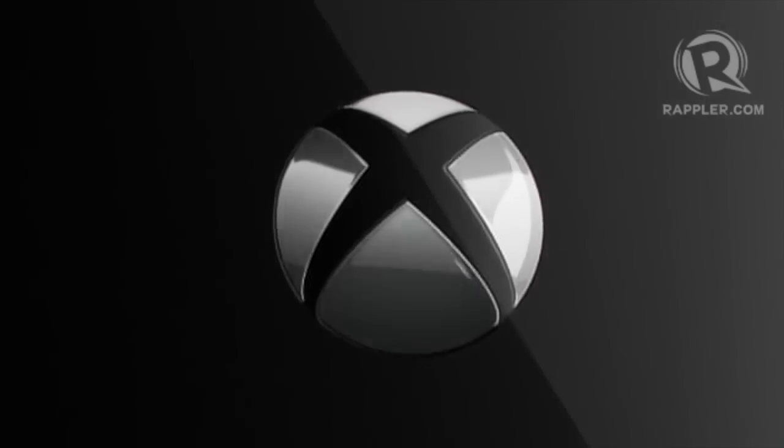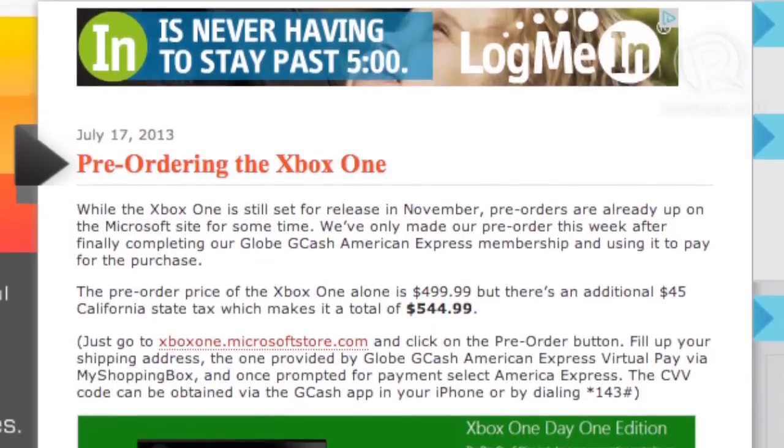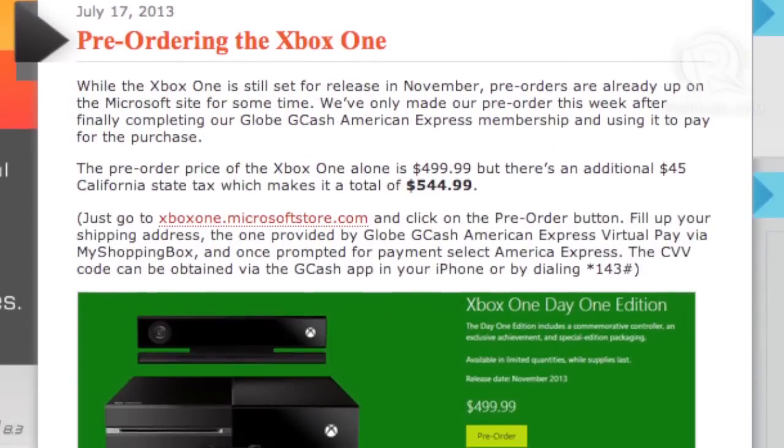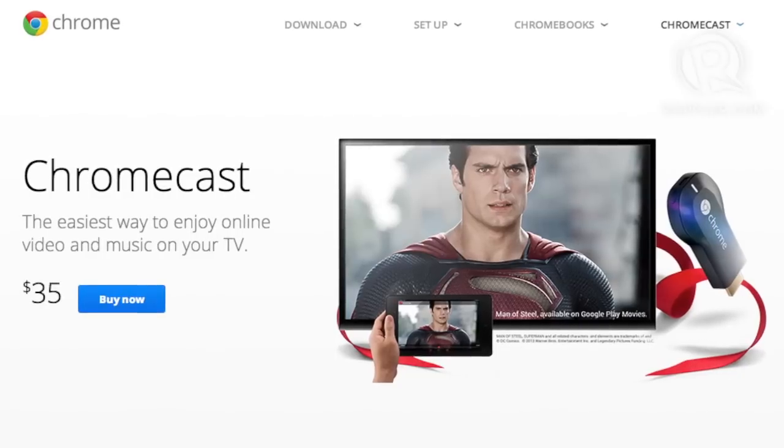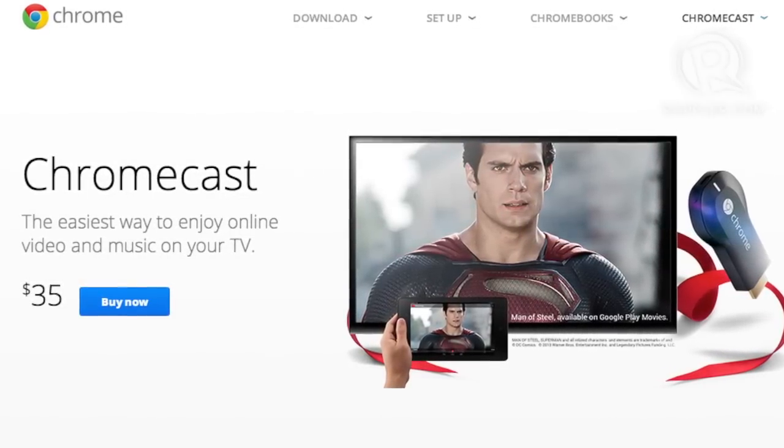Both Mark and Abe also recommend the just-released Xbox One gaming console. While not officially available in the Philippines, parallel imports are available at Data Blitz for a little more than the US price of $499.